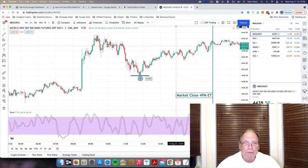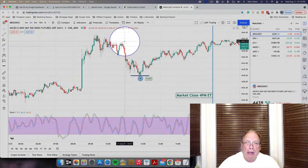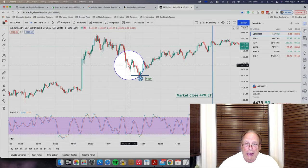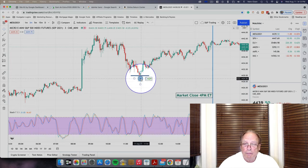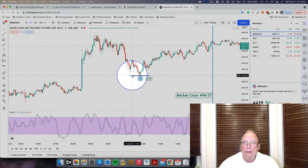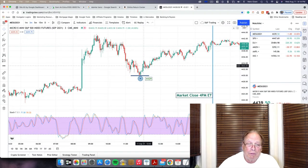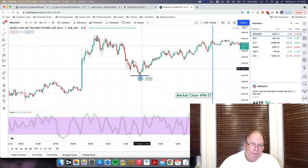Okay, it's the end of the day, and here's how my trade worked out. Recall, I was playing this trade of closing the gap, and my target was 44.29 right here. I had a buy order. I was doing very nicely. The market came down to 44.30, 1 point away from my target. Unfortunately, the market then reversed, went up, hit my stop, still did pretty well, but not as well as I could have done.